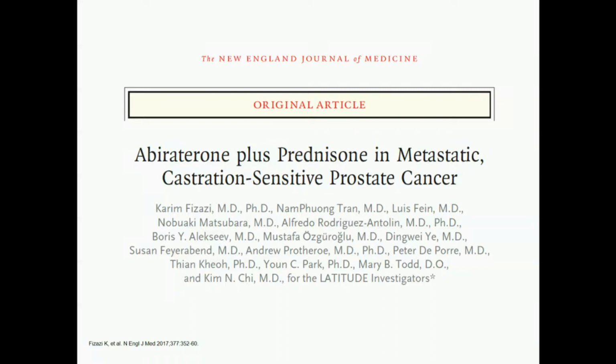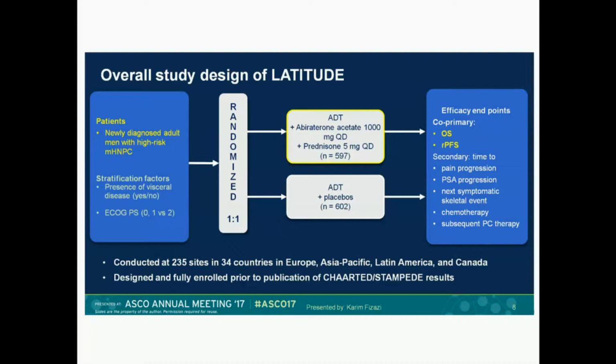We also have to think about abiraterone. So this systemic therapy landscape for metastatic hormone-sensitive disease is pretty complex and is becoming increasingly so. So this is the LATITUDE trial, which identified men who had de novo metastatic hormone-sensitive disease. Here's the schema. And randomized those patients to receive either ADT plus abiraterone or ADT alone. They followed them for overall survival as well as a number of secondary endpoints and found that there was longer overall survival with the combination of abiraterone with ADT as compared to ADT alone.